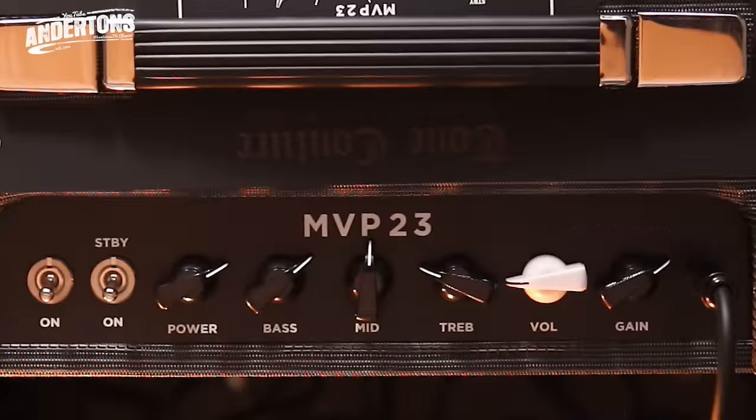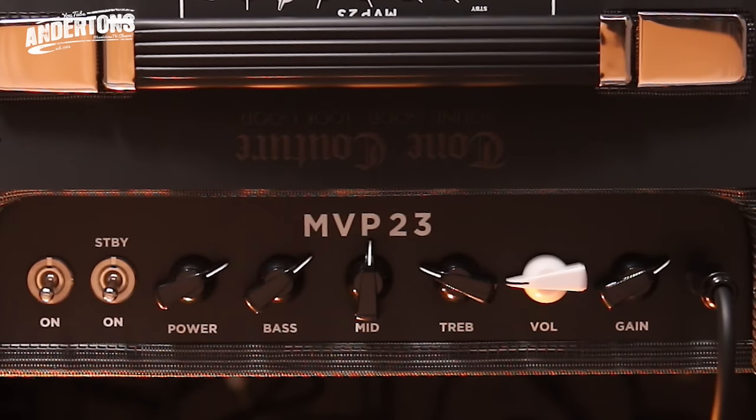So the cool thing about the MVP23, as hopefully you can see from the amp cam, if you have a look at the top panel, and handily there's this here which helps me to see as well. It's got volume and gain, which you would imagine on most amps, so front end, master volume, but it's also got power scaling. Power scaling means you can get the thing cranked and driving at lower output levels. It goes down a lot, doesn't it? I'll show you right now.